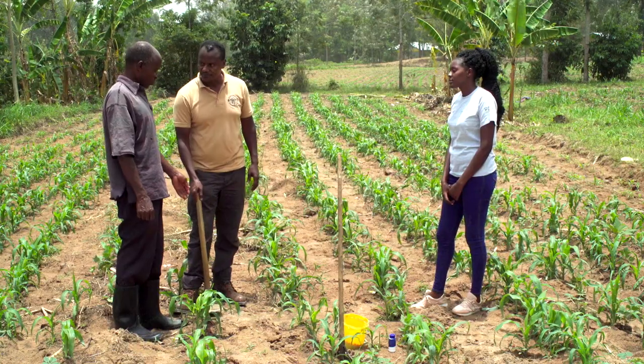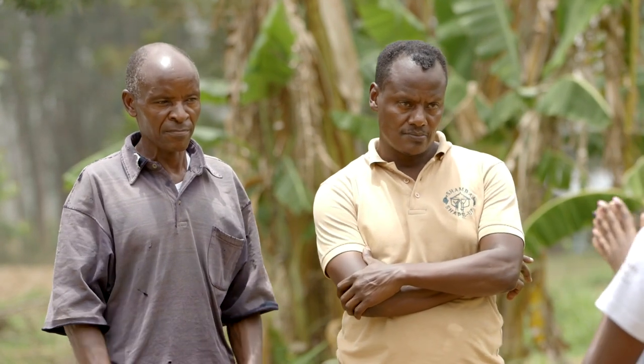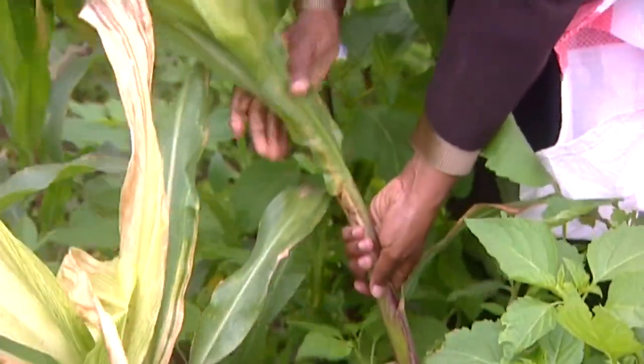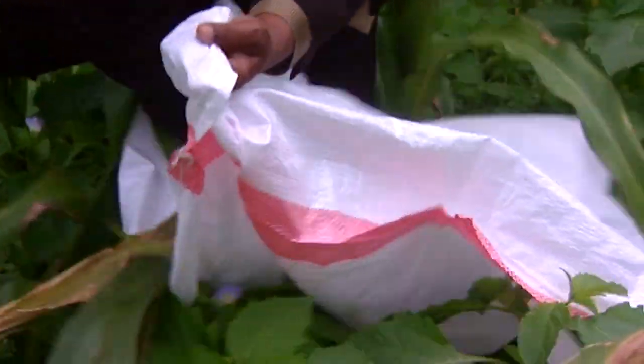Can I soak these tools over the night before I use them the next day? Is it possible? Okay, you can soak your equipment overnight in the water so that you can make sure that the remains of the soils are removed from those equipment. Another way is when you're monitoring your field each and every day, if there is a maize which is infected with the MLND, you uproot the infected plant and either burn it or bury it away from that field.